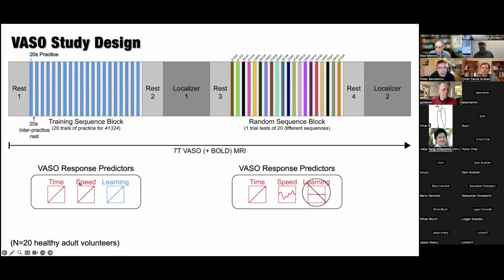So I have a quick question. Sorry, if I could interrupt briefly. Do you worry about meta learning with the random sequence block, like just learning in general how to take on new sequences?